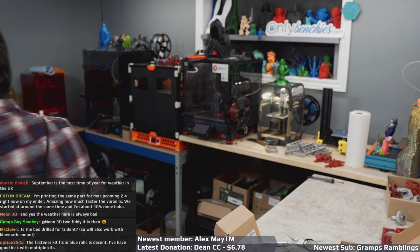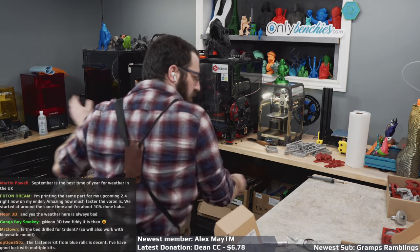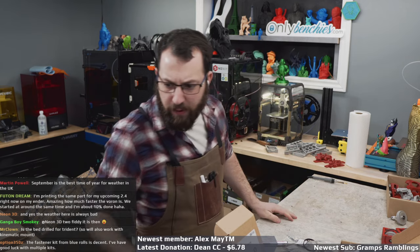This is going to get really annoying, because having two builds going at the same time, I'm going to have two different piles of parts and half finished printers everywhere.